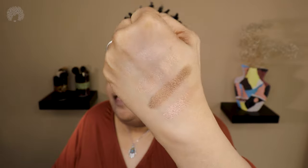Listen, they're beautiful and they look like they'd be great on the eyes. What I know about this palette and what I didn't love is the sparkle. It was super sparkly and I don't remember what happened in the first video. Maybe I went in too heavy, maybe I don't know, but this will be a good opportunity to try out brushes in these videos.